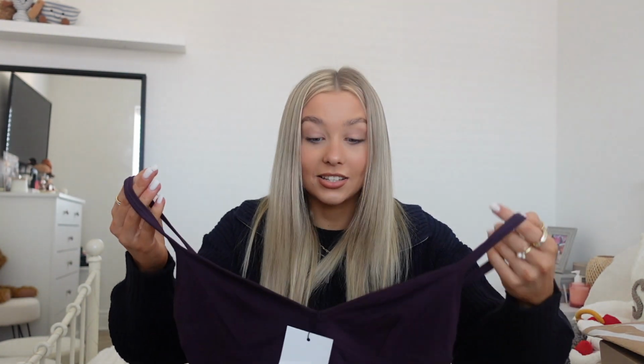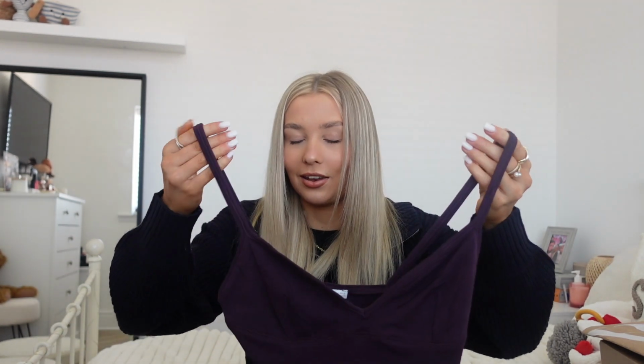One of the only things that I did get with a little bit of colour was this top. Now, when I first unboxed this, I thought, what the hell is this plum purple top? I do not like the colour at all. I thought it didn't look the same as the website. I don't know why I ordered this, but when it was actually on, I quite enjoyed it.